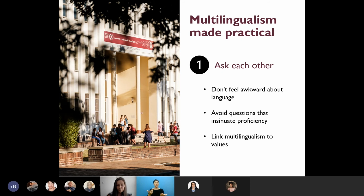Find out which languages residents use or embody, and try to steer clear of questions that insinuate proficiency, like, do you speak English? Because what people could hear is, are you good at English? And we don't want to ask that kind of question. We want to rather ask, what languages do you use? And you can expand on that thought. What language do you use for writing, for reading, for talking to your family, for talking to your friends? Which languages would you like to use in this space to feel like you're able to express all of yourself?